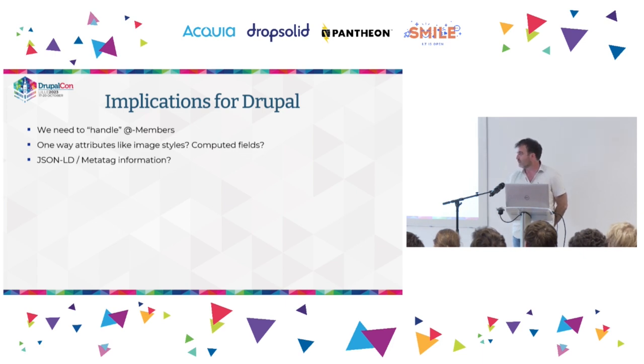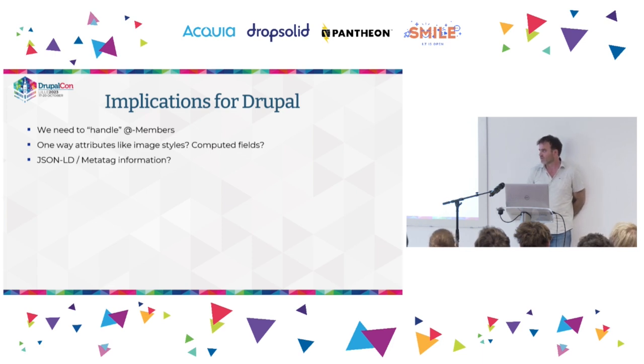But there are perhaps a few chances where it might shine. I mean, what about one-way attributes? So I don't know, some computed property that is not really saved in the entity. Could that be useful to communicate through an add member? Or image derivatives. Yeah, you have an image field, and one of the solutions the community came up with is communicating that in the metadata of the resource. It might be easier to read if you have an add member near the image fields with the different image styles in it. Could be. And of course, the obvious one is the JSON linked data and perhaps even meta tag information, where you can communicate some of the information you get there, move it up, but it's not information you want to send back or update or put or do something with.